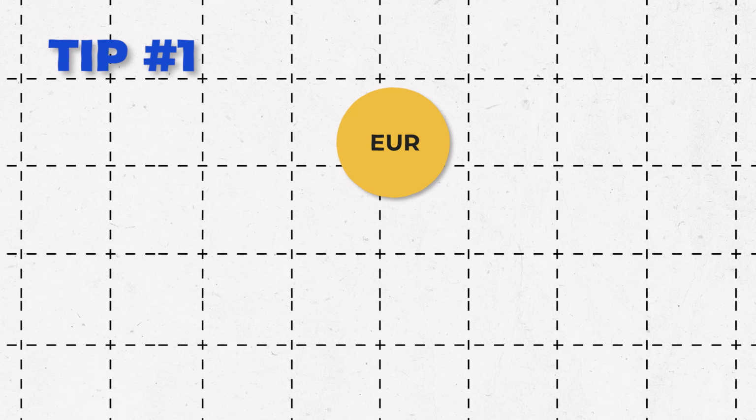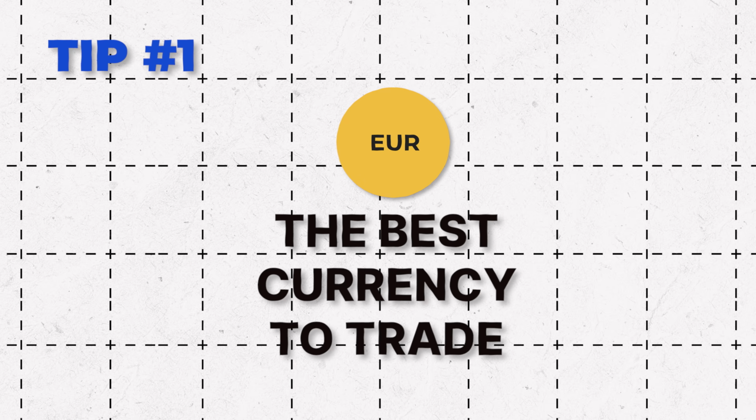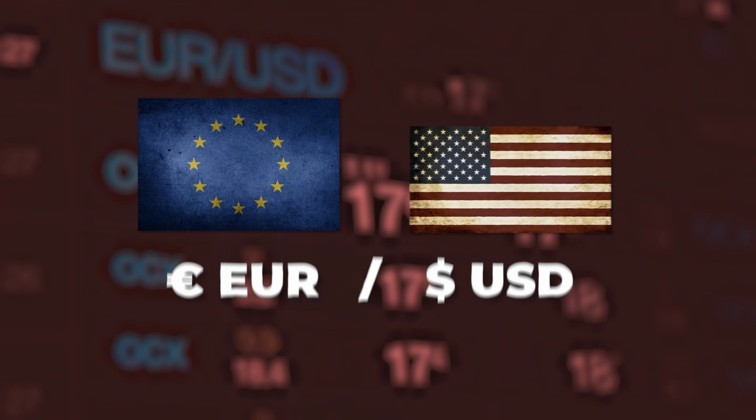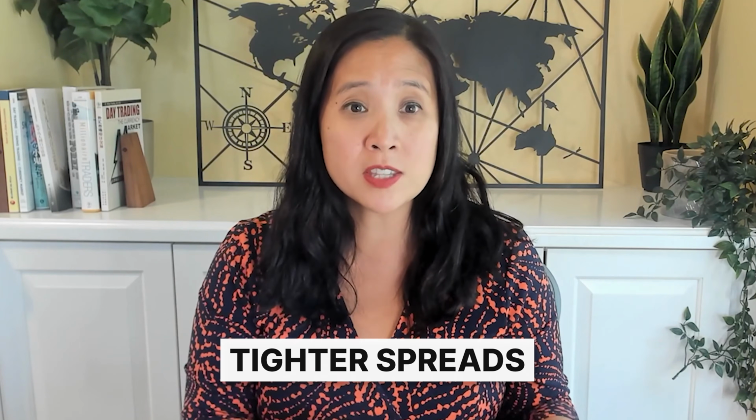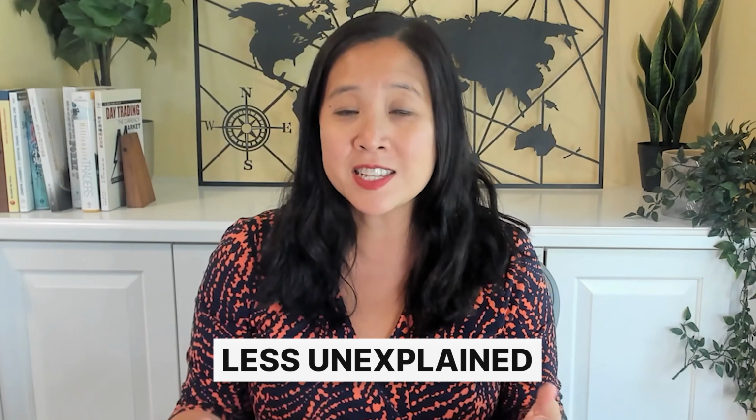Number 1, the euro is the best currency to trade because the euro dollar is the world's most liquid and actively traded currency pair. For traders, that means tighter spreads, smoother price action, and less unexplained pops and drops. It is the favorite currency pair for bank traders and the best currency pair for beginners.